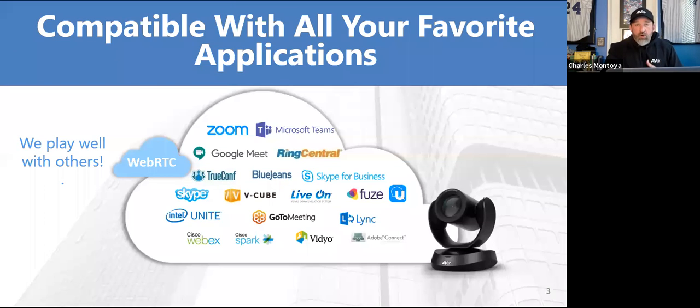So one is, as you all know, these are all fully compatible with all the different cloud-based providers out there today. Zoom, Microsoft, Google Meet, RingCentral, BlueJeans, Skype, Fuse. We'll work with all of them. We're working through the certifications because we just launched. It's going to take a couple of months for these to be fully certified through our go-to cloud providers like Zoom, Microsoft, RingCentral, and so on and so forth. But be prepared. Those announcements will be coming in the next couple of months.